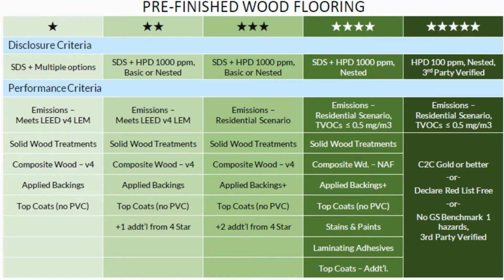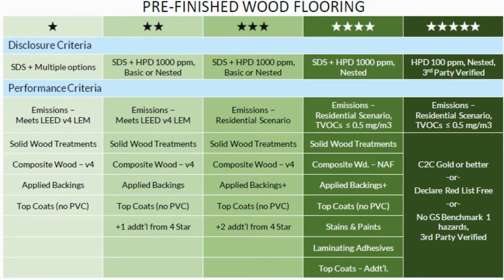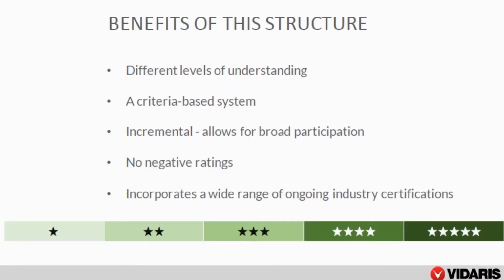And one of the reasons we're trying to propose and communicate a system like this to others is that we think that there are certain benefits of structuring something like this. Number one is obviously if you're a designer, there are different levels that you can decide to go into with this system. You can stay at the star level and say, I want a 3-star or 4-star product. That's all I need to know, and that's all I need to know to make a decision.